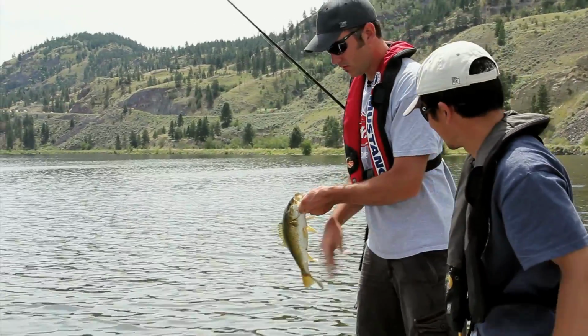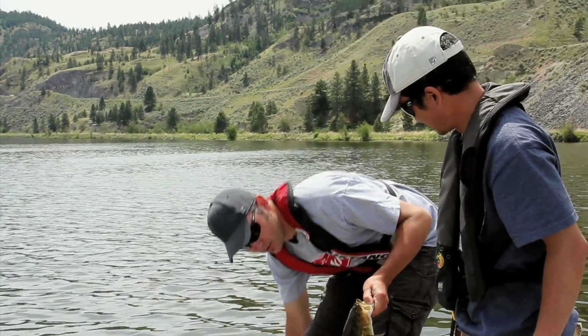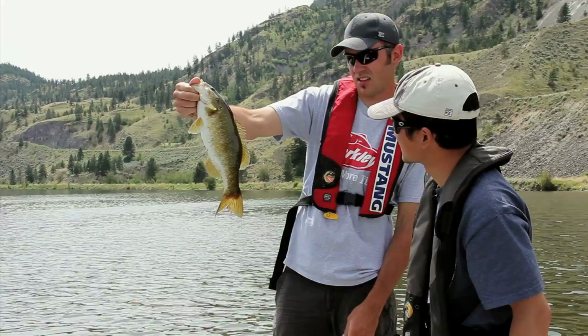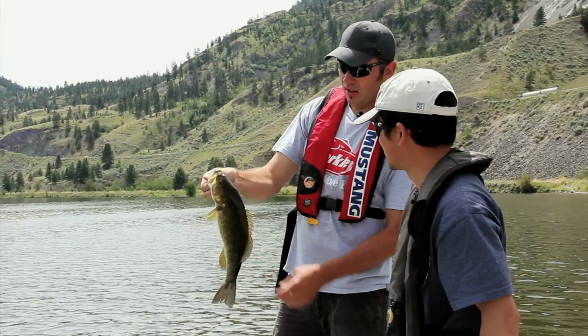Yeah, that's pretty big. How long is that? It's probably 16 or 17 inches. 17 inches? Nice fish. It's about a 3 pounder, I'd say. So that's a smallmouth, right? Yeah. And how do you tell between that and the largemouth usually?